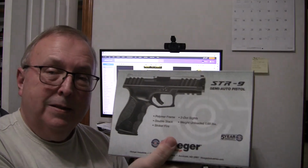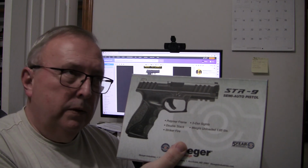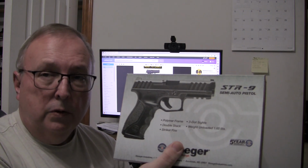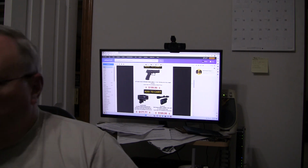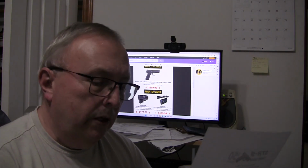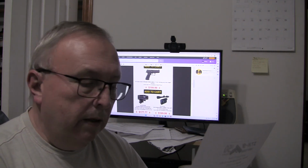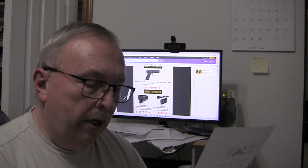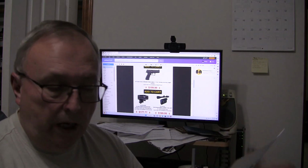Now, the reason this is a buy is you've seen them on sale. The gun retailed for about $300, say a little under. I've seen them now for $225, and the reason it's a hot deal, or the reason I'm bringing this up, is Stoger has a rebate. This is purchase a Stoger STR-9, I believe that's any model, from the 1st of November 2022 to January 15th, 2023, which is going to be the sale area here.